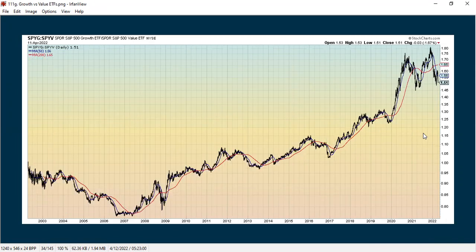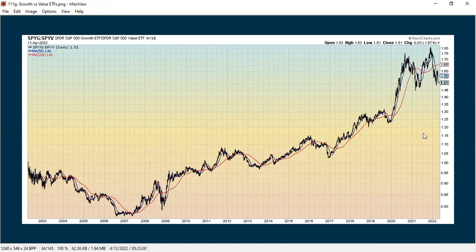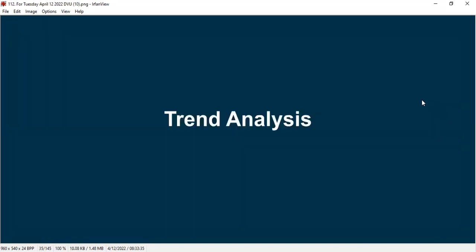And then these are a couple of ETFs. I was trying to see where we're making a lower high in the index, but a higher high in the ETFs. I'm not quite sure what to make of that. Here's the lower high on the index chart, where here is a higher high on the ETF chart. But they're both just showing that growth is really weak right now.